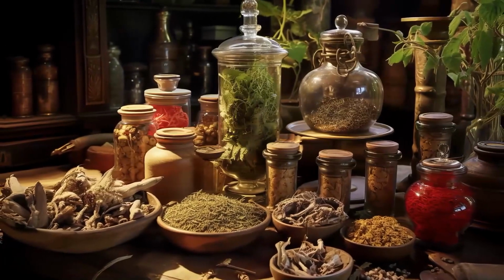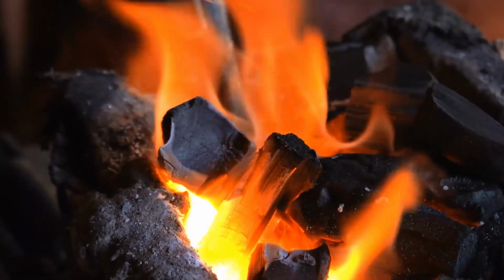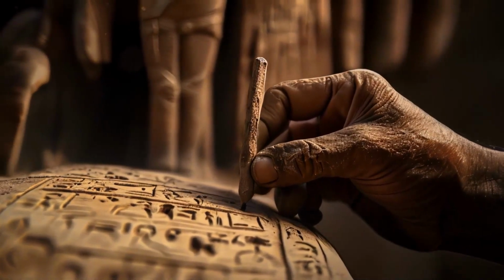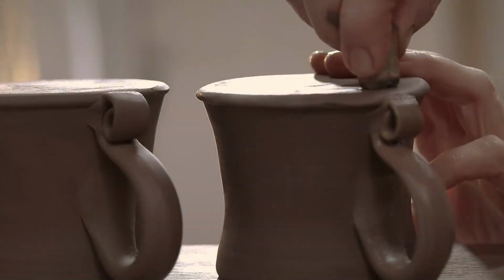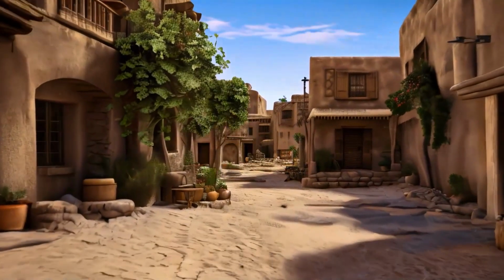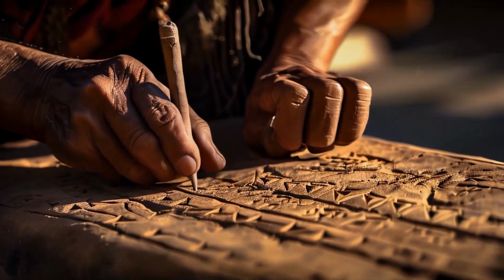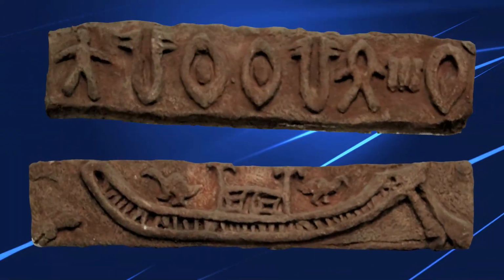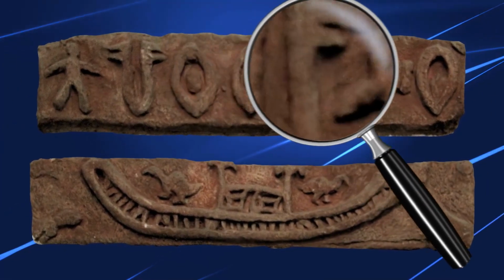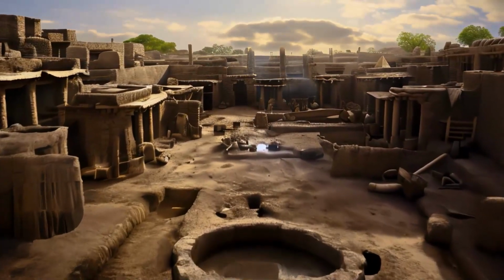And trading they did. These people had connections stretching all the way to the Middle East, thanks to their great skills in metallurgy. They even had a form of ancient branding. The seals were used to stamp clay on traded goods. Despite being so advanced with a thriving urban life, there's a whole bunch of mystery shrouding their language and script. We've got bits and pieces of their writing, but no one's deciphered them yet, even with all the technology we have today. We also still don't know how exactly their society worked.